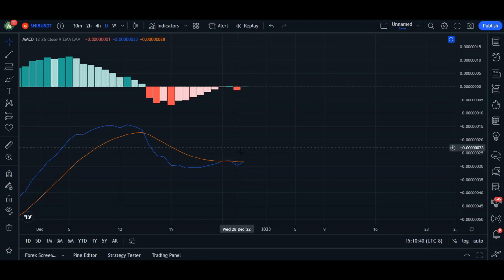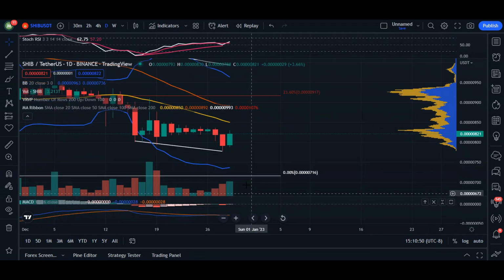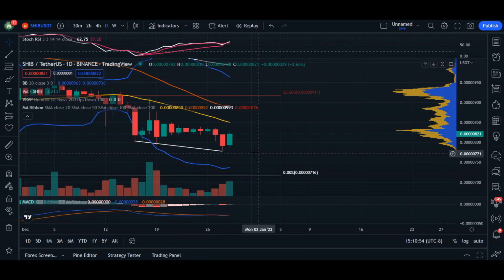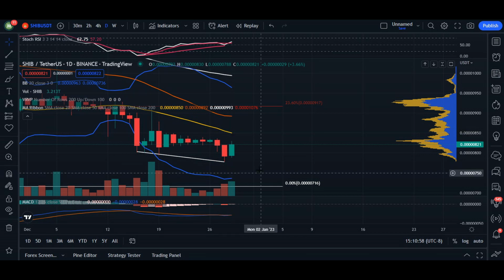We didn't see it. So essentially we are waiting to see what the outcome of these two lines are, our MACD line and our signal line here, to show us if this current is going to be strong. If it is not strong and it flops over to the red indicator, then it is going to most likely reject this line here and price is going to come back down.